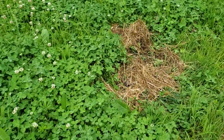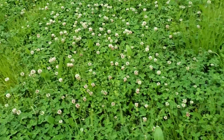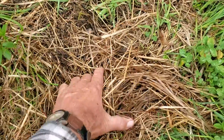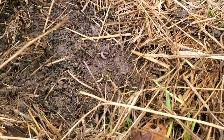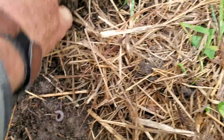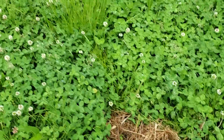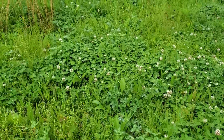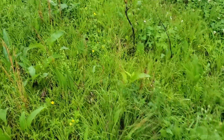There's a remnant of our big bale. Turkey's been up here spreading that around. I wonder if there's anything under there. Oh yeah. Folks, this was a lifeless desert of nothing. Well, there's some more remnants of the broom sedge. It's going to go bye-bye.